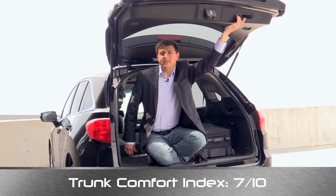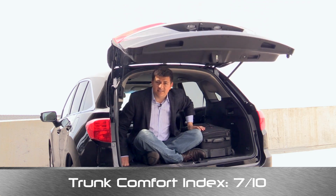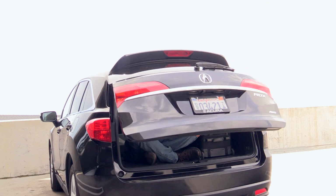There's a little button right here somewhere. That gives us an overall score of 7 out of 10 points in our exclusive Trunk Comfort Index.